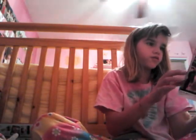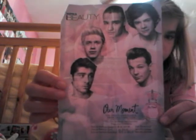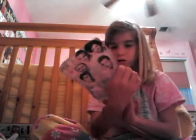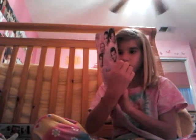And then this is from the Kohl's magazine. It was advertising One Direction Our Moment, the debut fragrance from One Direction. And then on the back it has Vera Wang Vogue, which looks so fancy. But personally, I like these guys better because I'm more familiar with them than that other chick.